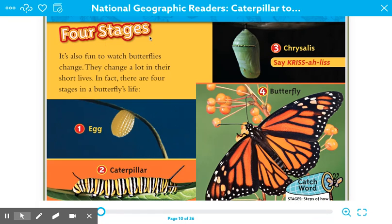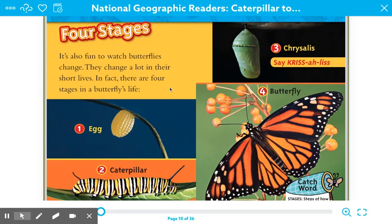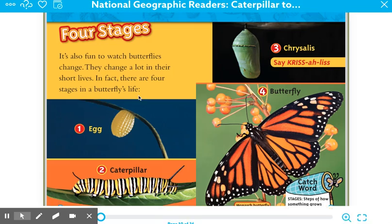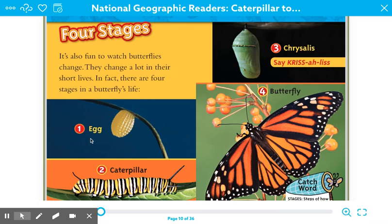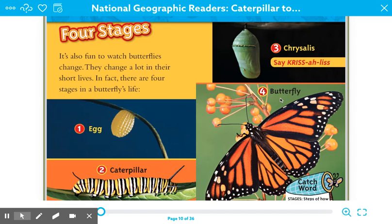Four stages. What will the whole page be about? It's also fun to watch butterflies change. They change a lot in their short lives. In fact, there are 4 stages in a butterfly's life. Number 1, egg. Number 2, caterpillar. Number 3, chrysalis. And number 4, butterfly.